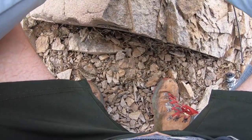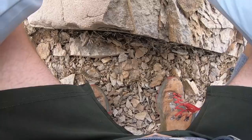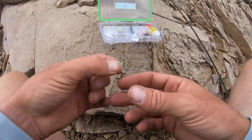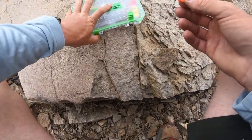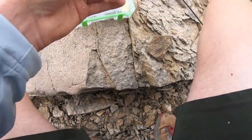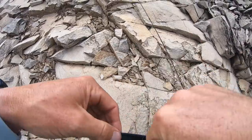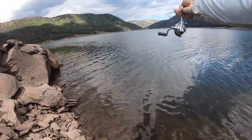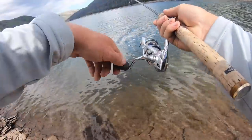I'm gonna go with one of these little Cast Masters with some orange on it. This style spoon in a survival situation, money. I also have some little flies in there. Okay, a little lure change up. Oh, good distance on this guy.